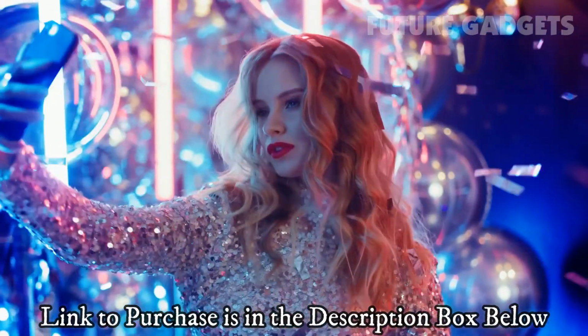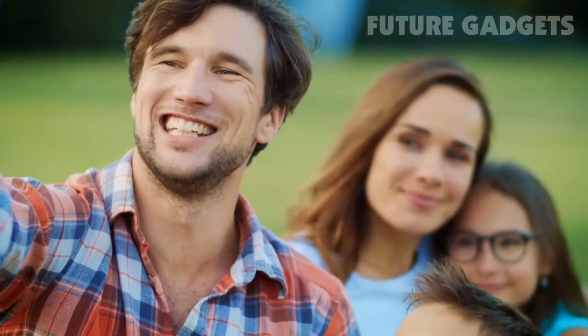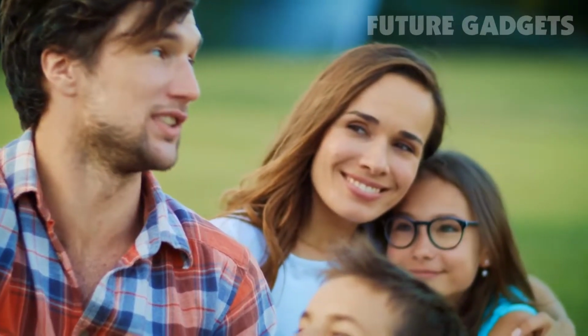Take a look at our selection of the best camera phones you can get right now, helping you narrow down your choices and find the right model.